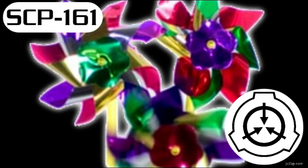SCP-161, Pinwheel of Doom. Object Class Euclid. Special Containment Procedures. All 3 instances of SCP-161 are to be kept in separate containers in Containment Locker 34 Zeta. Each container is to be triple locked, with all 9 keys to go to separate members of the senior staff.